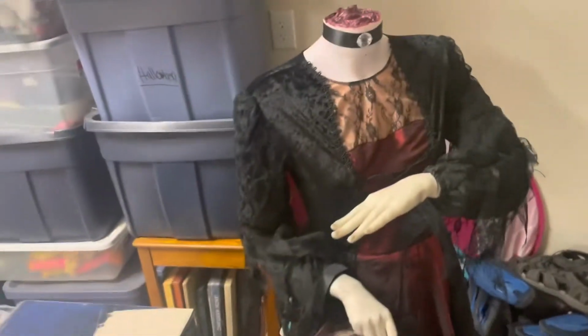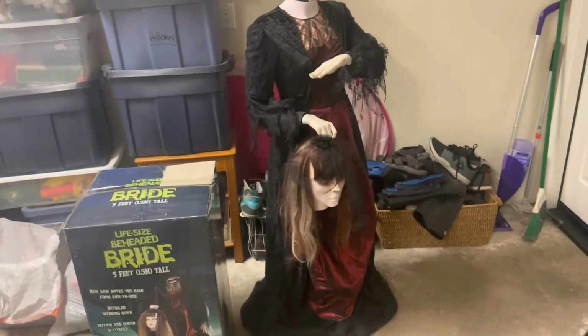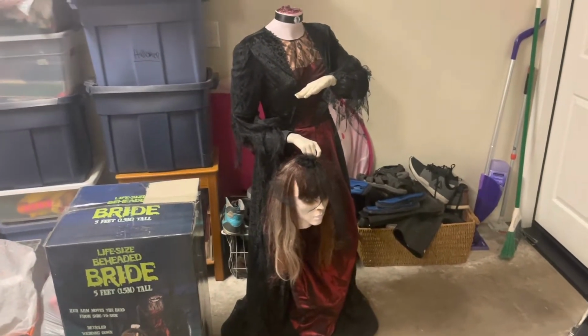The clicking of it doesn't really bother me either. I'm glad it still works though, which is really cool. 14 years later, and this prop still works. It's definitely my oldest animatronic. It's my oldest animatronic in my collection as of now.